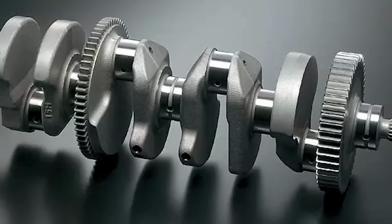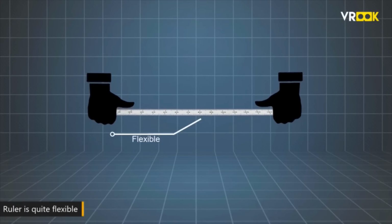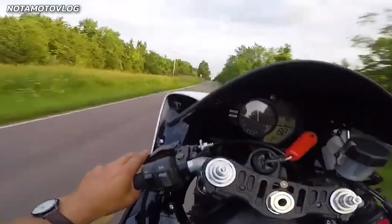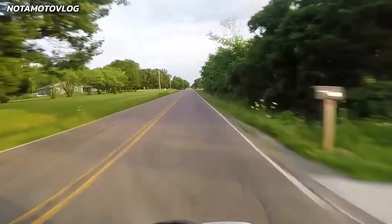Inline 4s on the other hand have a longer crankshaft, and they need to cope with the additional flex that comes with it. The Inline 4 also has more friction and more vibrations, and it's harder to extract the same level of performance. Don't get me wrong, it still can be done, but it is harder to do.